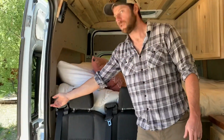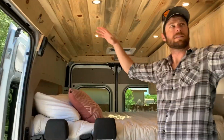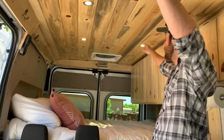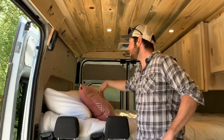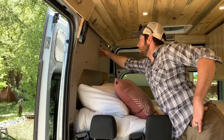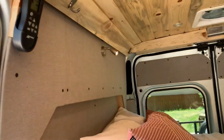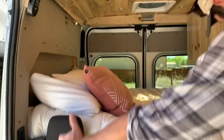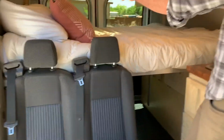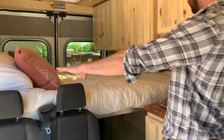Right here we have 3 LED light zones up front with all these recessed LED lights in the tongue and groove beetle-kill ceiling. And even over the bed we have a dimmable reading light that just turns on and off like that. Really nice when you're trying to read going to bed. And if you take a look at the bed here, you can see we really work hard to preserve the full width of a Promaster when orienting these beds widthwise.